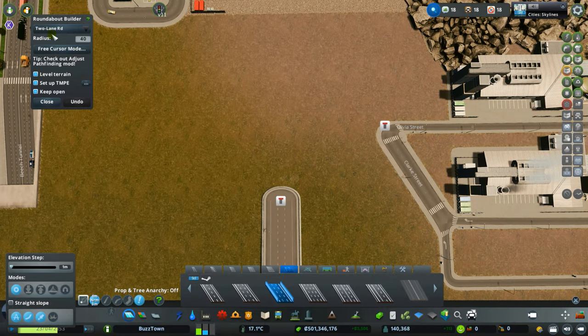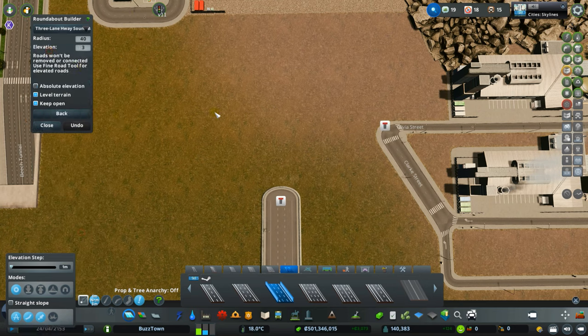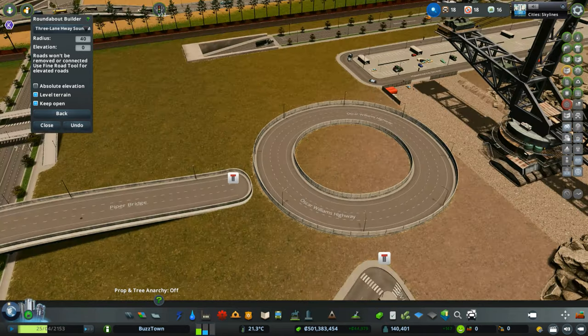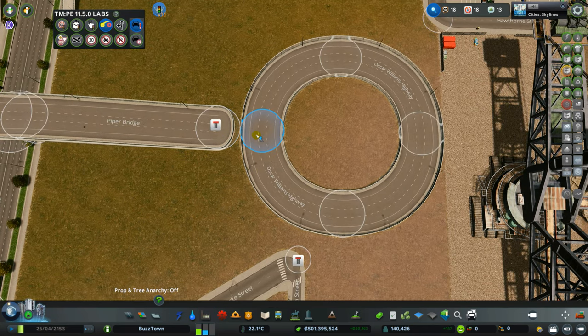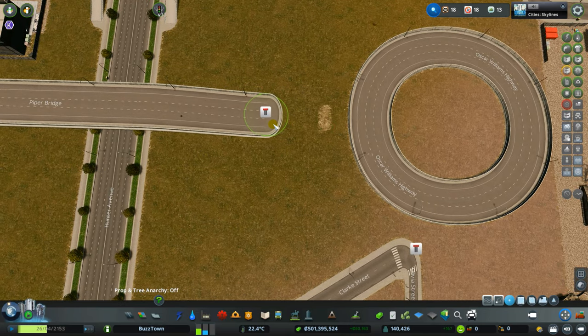Let me figure out a roundabout here. I think that works best. Just a 3-lane highway, and we put it in free cursor mode, and we say like, wait a second, no elevation please. 0. And it would actually perfectly be around here. Right. It still looks like an egg for some reason. I don't know, but I have no idea. Okay, let me see. Where are the nodes in this thing? Okay, that's perfect. Perfect.